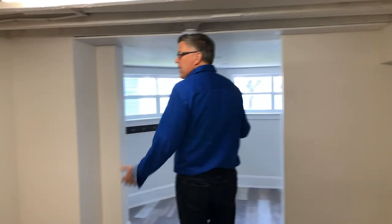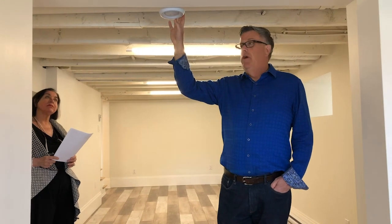Got electric heat down here. So we've also added HVAC system throughout the house, which didn't exist before. It's all brand new as well.